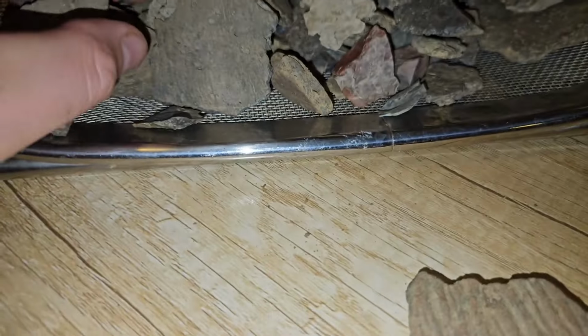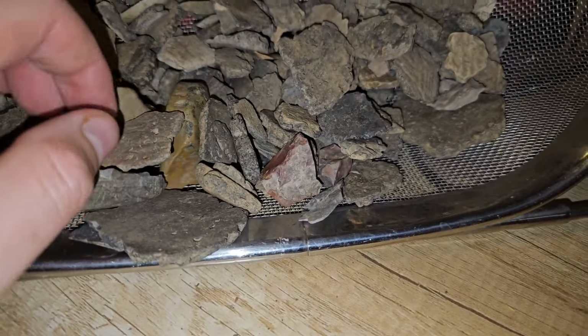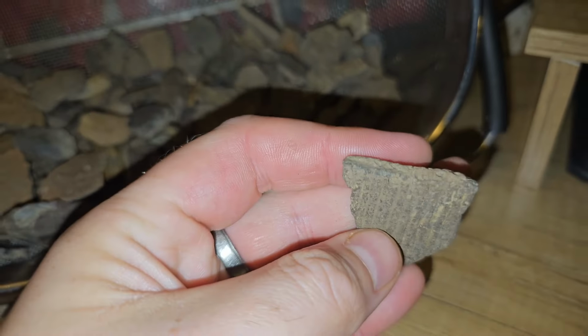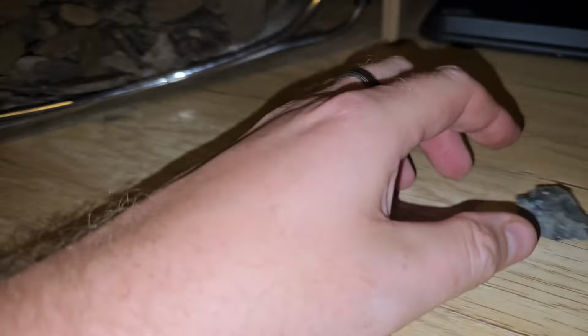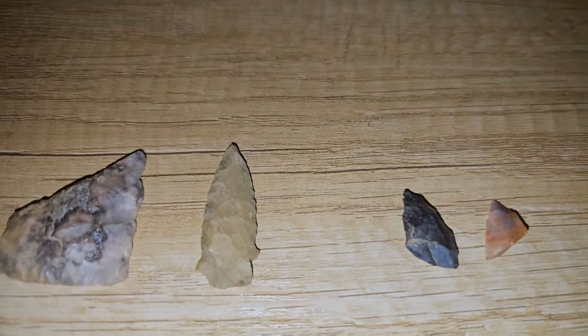There's some rim shards in here hiding somewhere. I can't remember where. I put all this stuff in here to kind of rinse it off, and I let it set in here and dry. Oh, here we go. Right there's a nice little rim shard there of pottery. Those are special pieces. Yeah, they're just harder to find. But like I said, I found that one, and then these 4 were all found by Douglas.